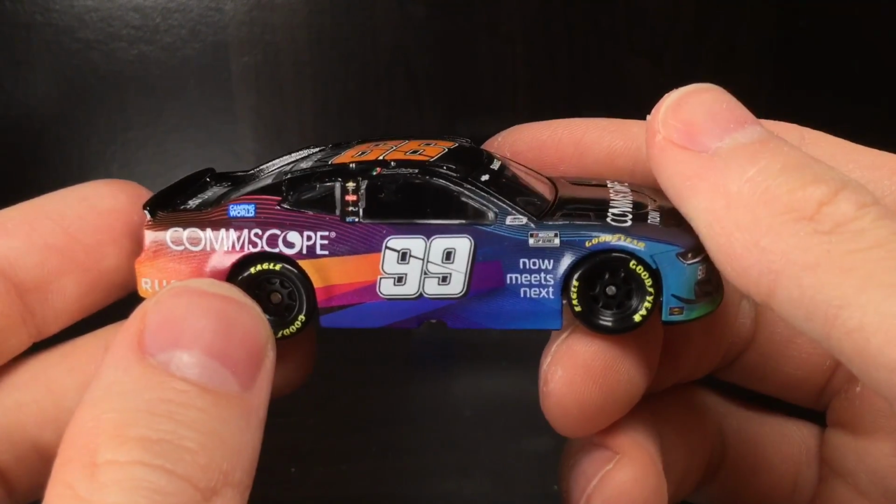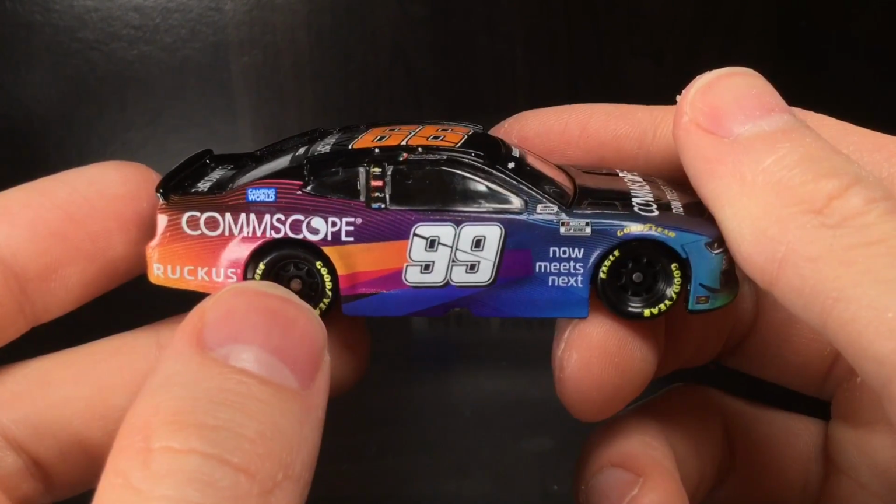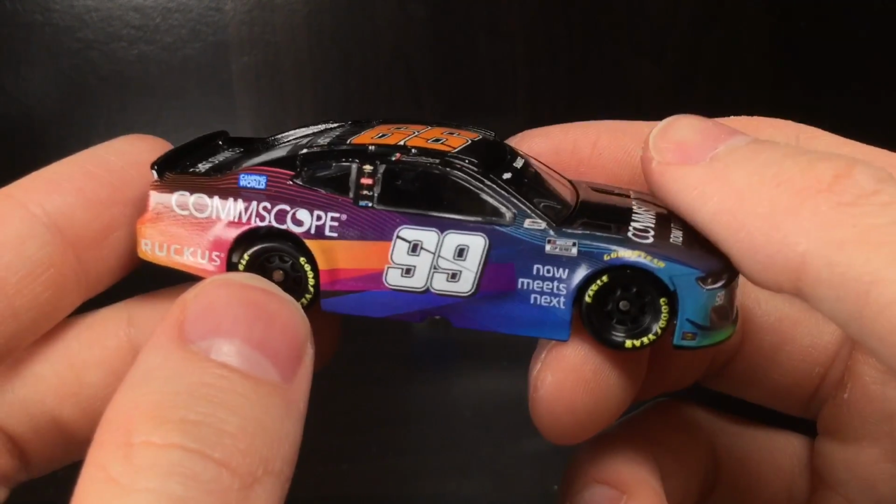Anyways, folks, what do y'all think about this car? I'd love to see the comments down below. Make sure to check them out. I try to read them whenever I can get to them. I'm going to give it a 9.7 out of 10.